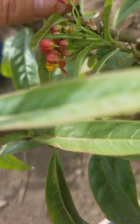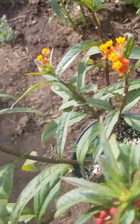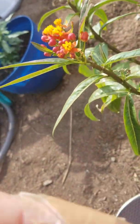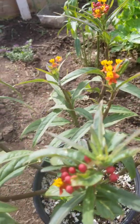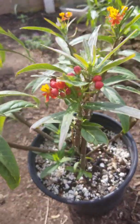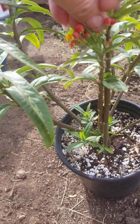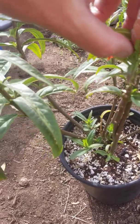So she'll lay a bunch of new babies, and oh my God, it will be within 1 week. You'll see them from here all the way down. It'll just be disgusting. No, you can't use anything on your milkweed. If you do, unfortunately, it can harm the caterpillars. It will hurt them. It will kill them.